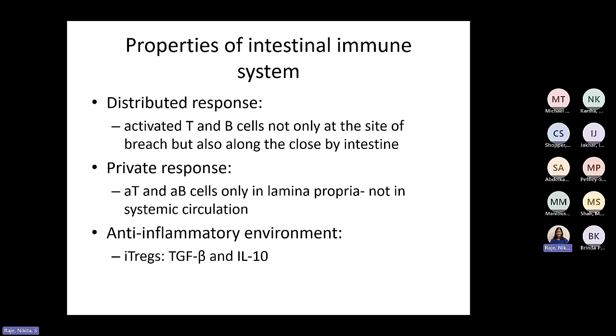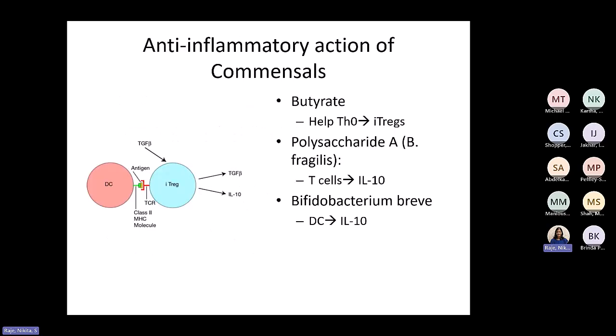Now, some properties of the intestinal immune system include the distributed response, which means the immune cells are not only providing immunity at the site of the breach, but also along the rest of the intestine. However, even though it's distributed across the intestine, it's a private response, which means the activated T and B cells are only present in that area of intestine. They don't get into the systemic circulation. And then the anti-inflammatory environment that we talked about. And why is that? There are inducible Tregs that produce TGF-beta and IL-10, which are anti-inflammatory.